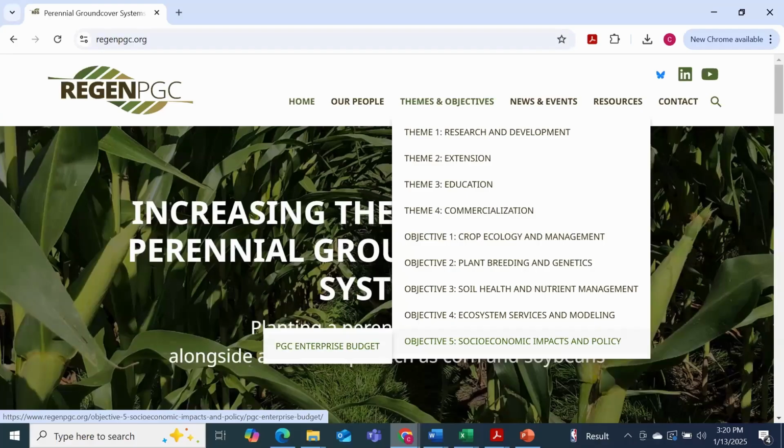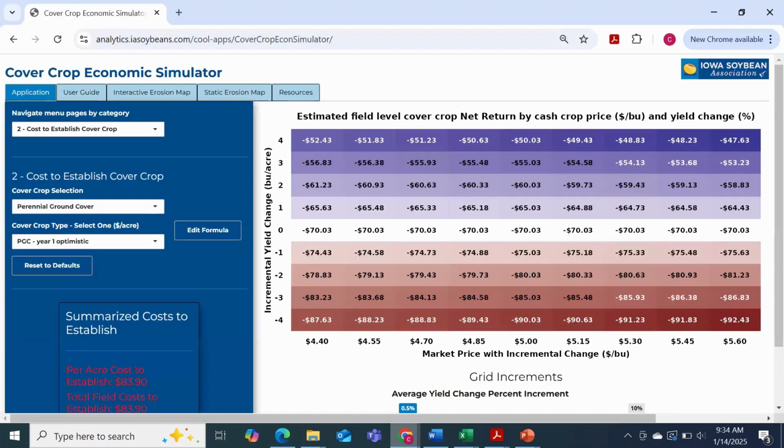Where do I find the spreadsheet? On RegenPGC.org under themes and objectives. If you follow that scroll down menu to objective 5, socioeconomic impacts and policy, out pops to the left the PGC enterprise budget where you can click. It'll take you to the web page then where you can download both the budget and the spreadsheet.